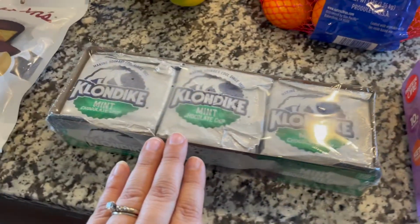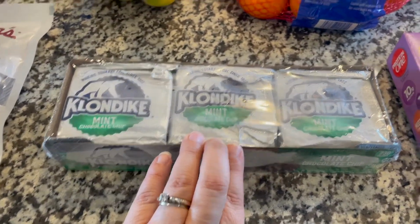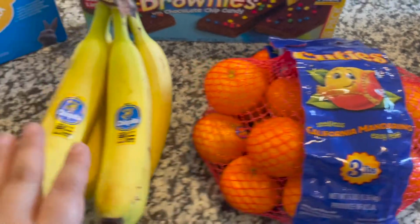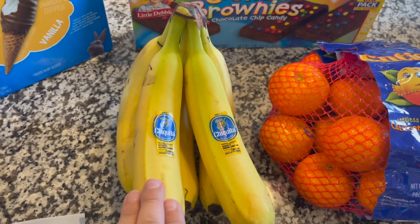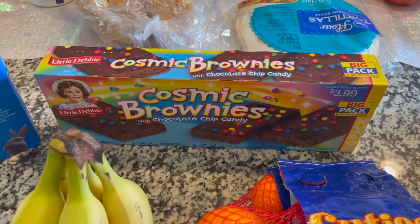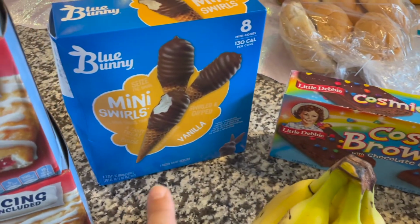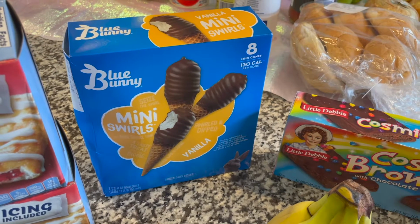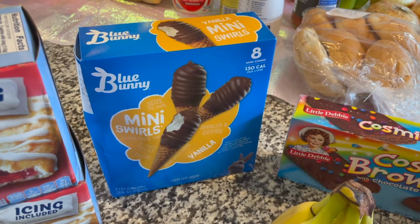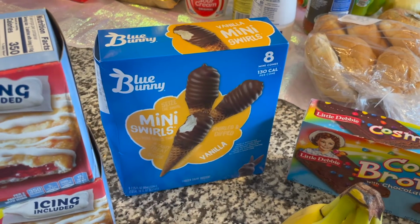For Mel for dessert, they requested some Klondike bars. So we have the mint chocolate chip ones here. Some cuties. Thomas loves these with his lunch. Bananas. Our little banana really enjoys bananas. And we have some cosmic brownies for both snack bins in the back. For Joe, for dessert, we have vanilla mini swirl Blue Bunny ice cream. This was also a substitution. I typically get the chocolate variety, but they substituted with the vanilla and chocolate.